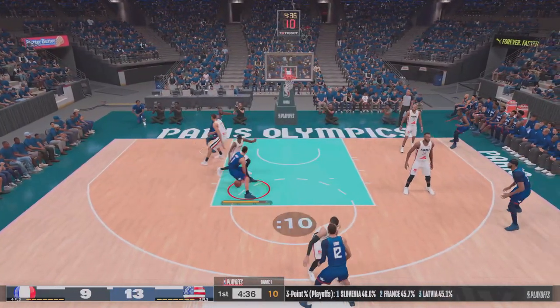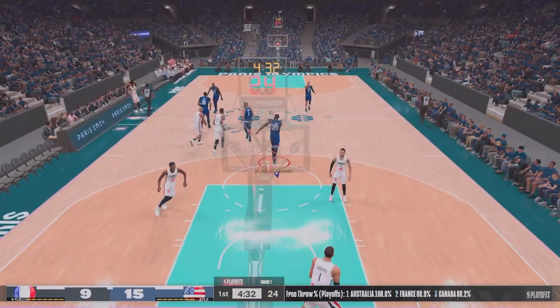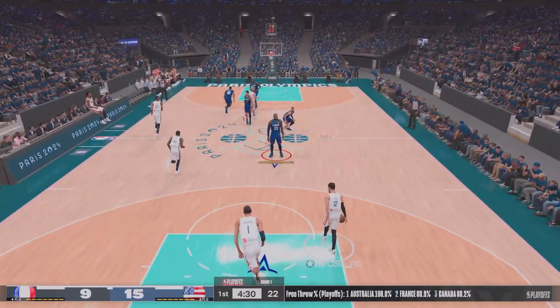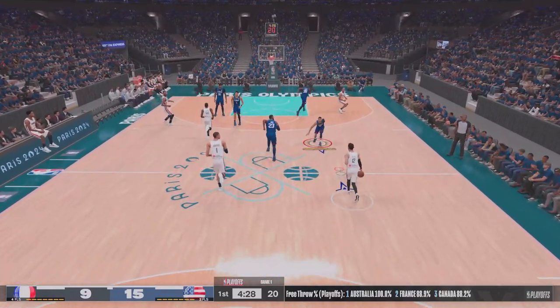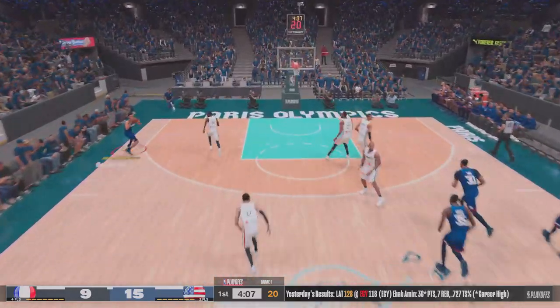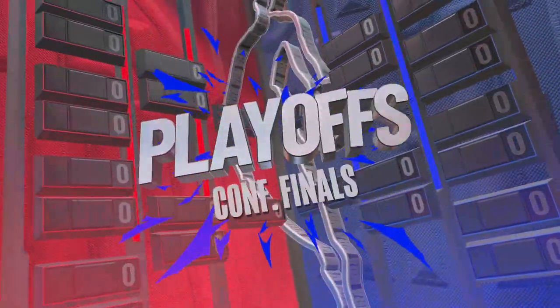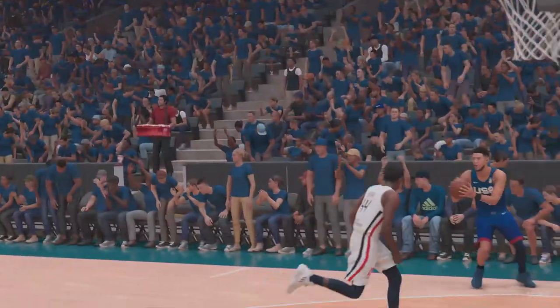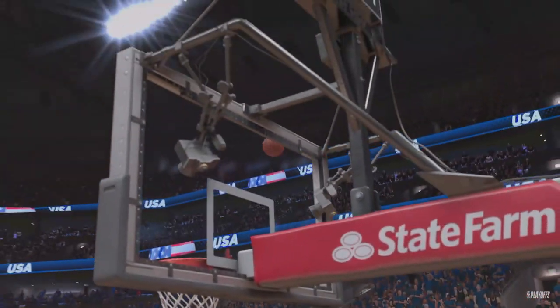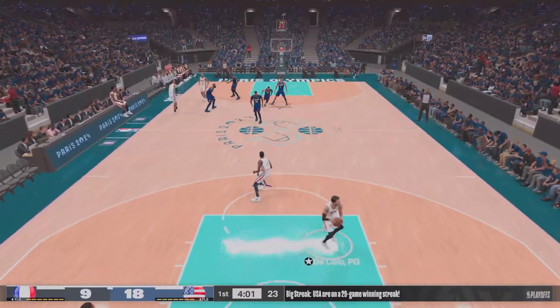James sets the screen for Booker. Dishes it to James. And finished off by LeBron. You want the highest percentage look? LeBron at the rim. That'll do it. And here's Booker from the arc. And a great assist by Curry as that one goes in. What a look from Curry. Saw the defense leaning and found the open man with ease.